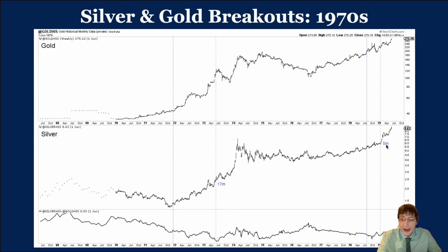This one here was only 5 months. So you had the 45% decline in gold here. Silver peaked before gold. We could see the peak here, then gold peak here. But silver had more of a bullish consolidation. It sold off, kind of went sideways.